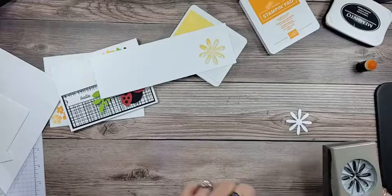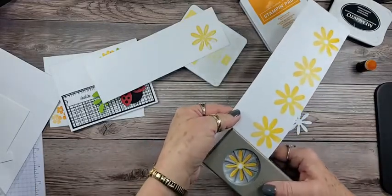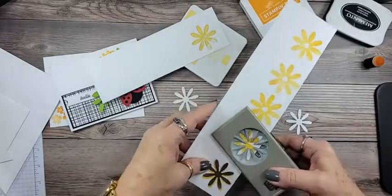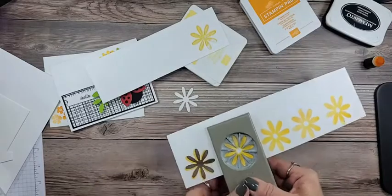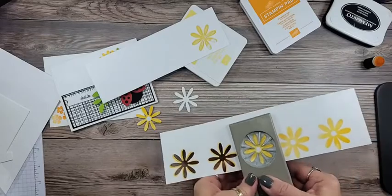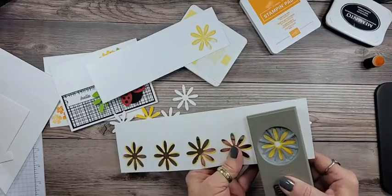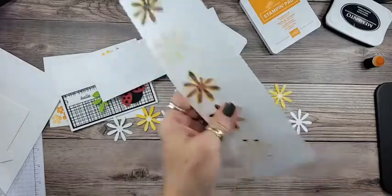Come through. This is another nice feature of the punches. You can see exactly where you're punching. Come through. Just like so. And number 6. Hooray, we got that done.